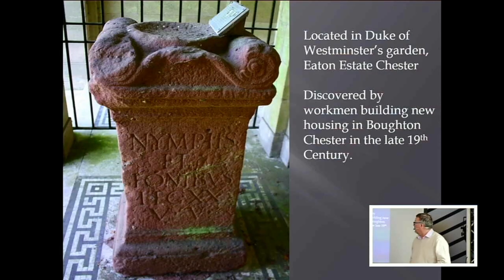We know that because the Romans asked for divine protection of their water supply, and there was a very nice water fountain that you can see when the Duke of Westminster opens his estate a couple of times a year. It's in a nice caged receptacle there, protected, dedicated to the nymphs and genius of the springs. And this was located by workmen roundabout Cherry Road in the 19th century. Very nice example of this, and it was promptly pinched by the Duke of Westminster at the time, or his agent, to look as a nice garden ornament, and into Eaton Hall it went.